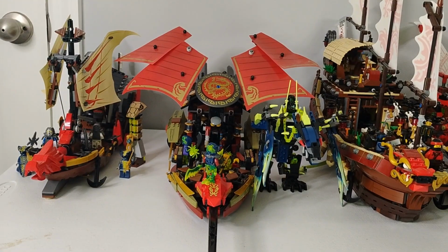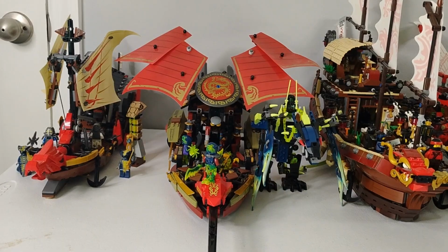2 points goes to the Final Flight, and I just don't like the olive green mixed in. If that would have been a regular red, this probably would have scored a lot higher. I just don't love the olive green mixed with the other colors. It just doesn't work for me. I don't like the olive green in this case. I like it for the Chima Crocodiles, but this is not a Chima Crocodile set. This is a Destiny's Bounty.